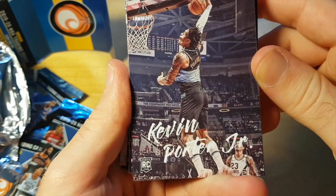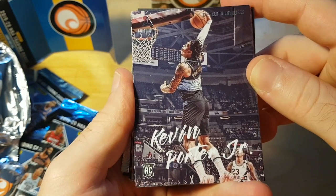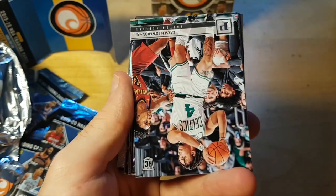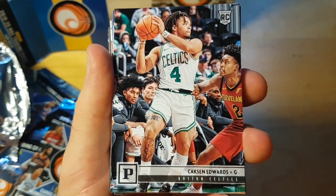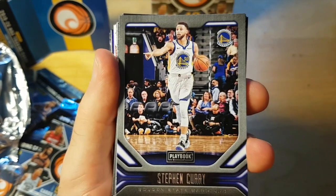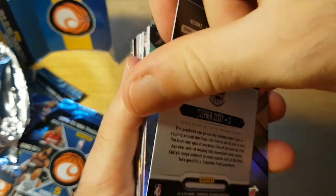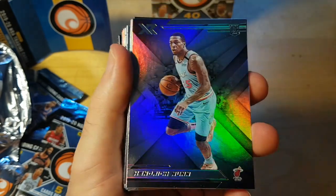And we start with this pretty crazy photo, to my mind, of Kevin Porter Jr. making this, or maybe missing the dunk. I'm not sure. Luminance. And Shai Gilgeous-Alexander, Anthony Edwards. And Steph Curry, Playbook. Yeah, I somehow love these photos when the guard shows his players how to locate on the floor, kind of rule the game.